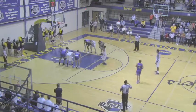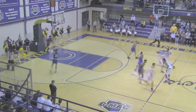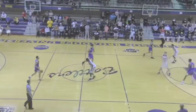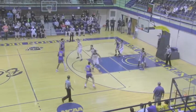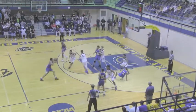Ty Jordan gets set for a second shot. It's up, and it goes through. Tie ball game once again. Mills with the ball, working his way. He's guarded by Shepard. In between the circles, gives it to Davis. Bo Cook. Bo Cook to Mitchell. Mitchell back to Mills. Mills finds Davis.